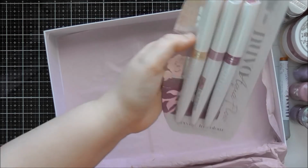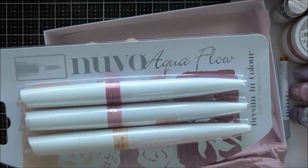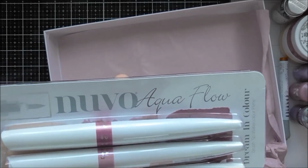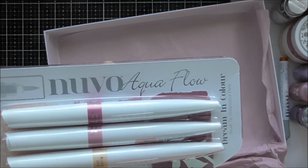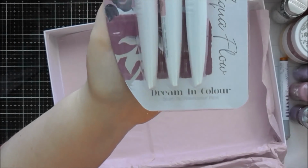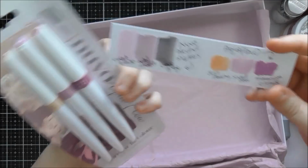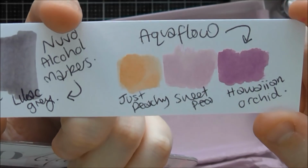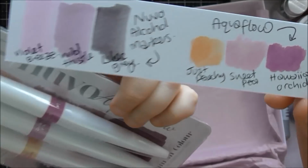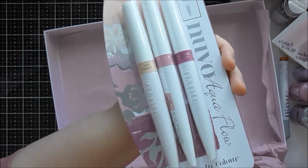Then finally from the box we've got Nouveau Aqua Flow. So again, there were multiple new sets of Nouveau Aqua Flows last year. I think there was 4 sets, and there was 1 set for each of the colour trends for 2018. And so this is the Dream in Colour collection, because obviously this release is the Dream in Colour. And these are the colours that we've got. We've got Just Peachy, Sweet Pea and Hawaiian Orchid. Again, really, really gorgeous colours, and I'll show you some backgrounds that I created using them.